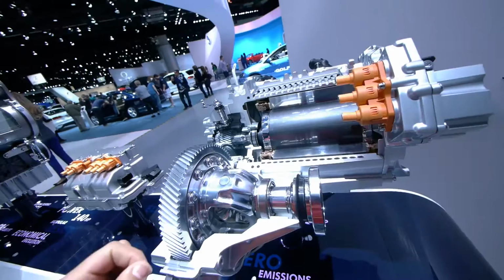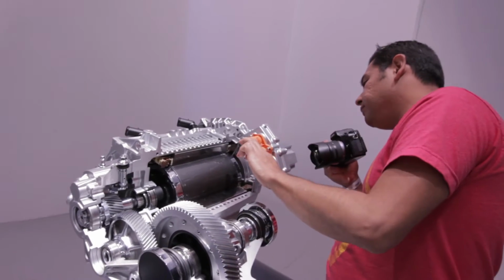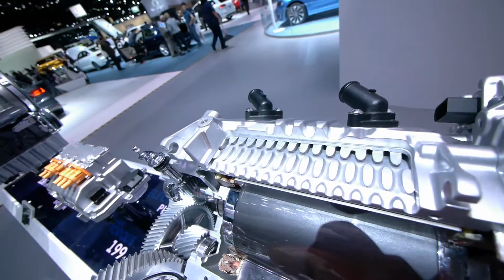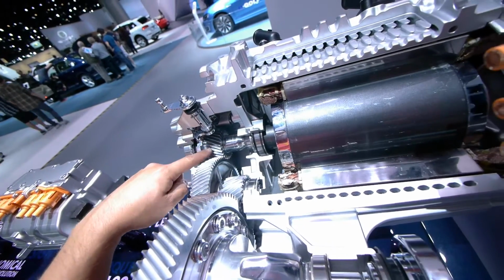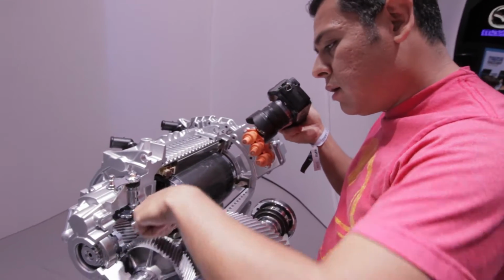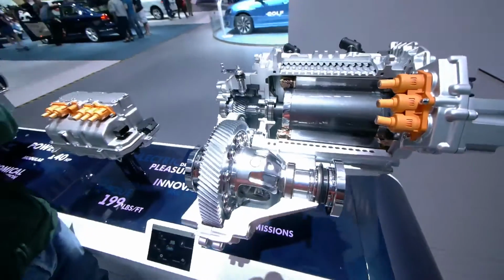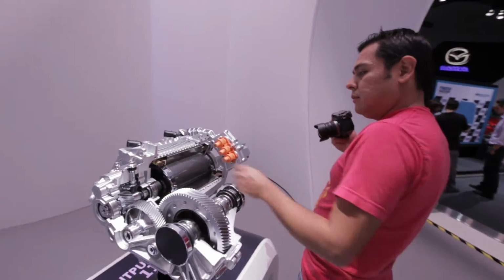Check it out. This is the electric motor. 3-phase AC induction motor. Water cooled. You see this? Liquid cooled. Check it out. It's got tiny little things here where the water flows. That is actually pretty cool. Direct drive, so it steps down here. It's got one gear, and then 2 gears, and then the final differential gear here. And then these go to the wheels. This is a pretty small package here, and it's all chromed and stuff. Pretty cool.